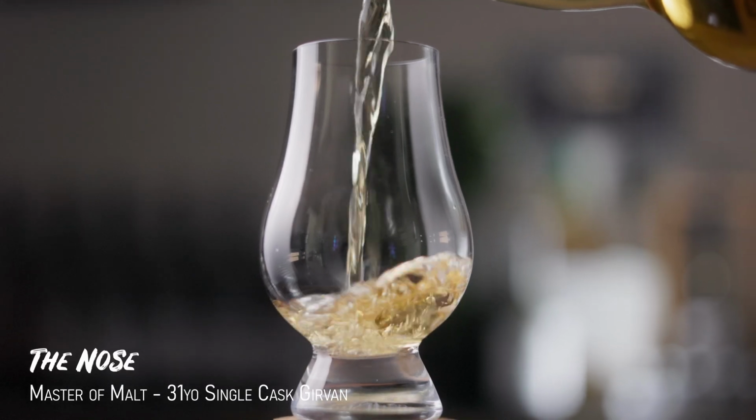On the nose, absolutely tons of rich toffee, sugary sweetness.